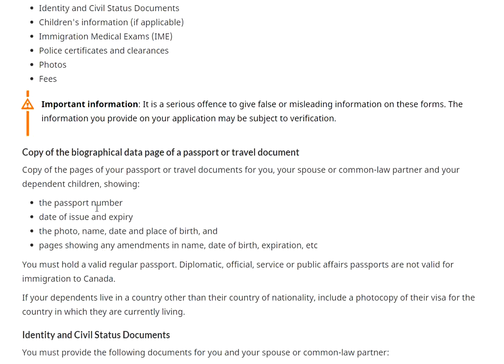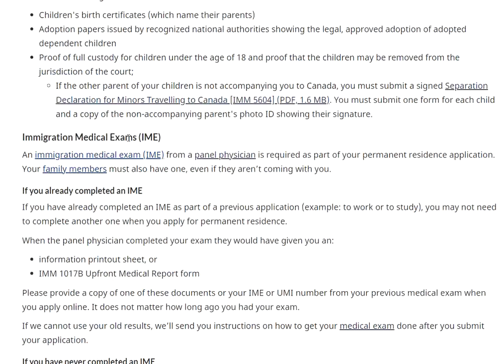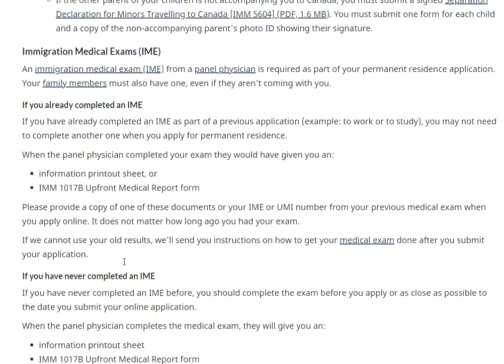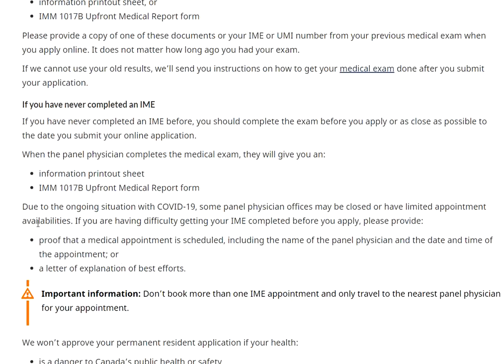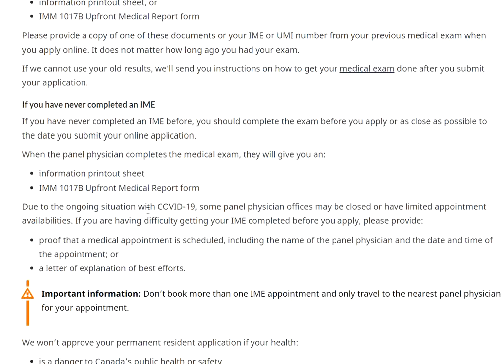Going back towards the bottom, you will see the children's documents, and then IME, that's medical exams. As I mentioned in the previous video, I'm going to talk about it again. You need to go through medicals in case you have never completed an IME before. However, due to the ongoing COVID, some panel physicians may be closed or have limited appointments, so you can have difficulty getting that done. So just keep that in mind.